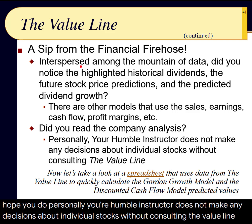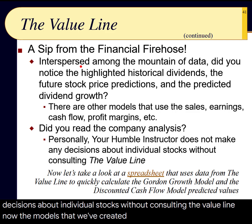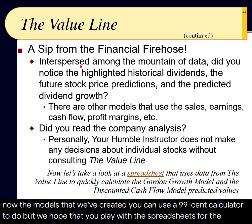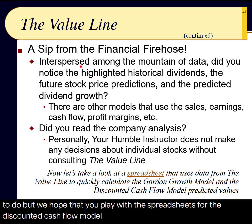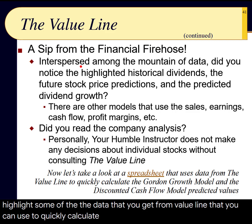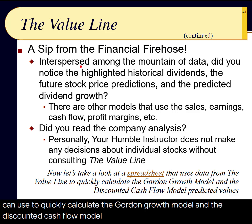Personally, your humble instructor does not make any decisions about individual stocks without consulting the Value Line. Now, the models that we've created, you can use a 99-cent calculator to do. But we hope that you play with the spreadsheets for the discounted cash flow model. And this is a spreadsheet we've created just to highlight some of the data that you get from Value Line, that you can use to quickly calculate the Gordon growth model and the discounted cash flow model. So here again it's on the website.